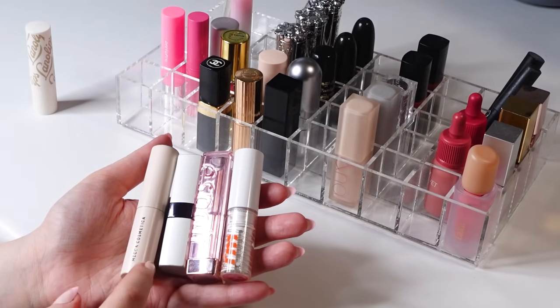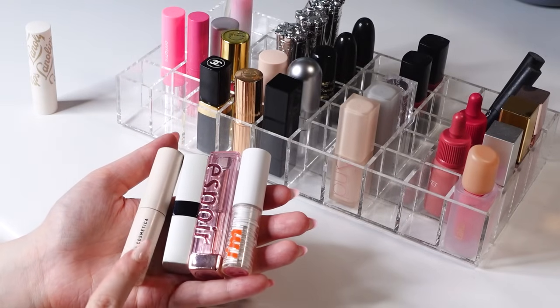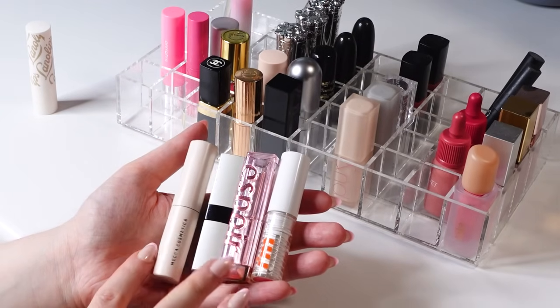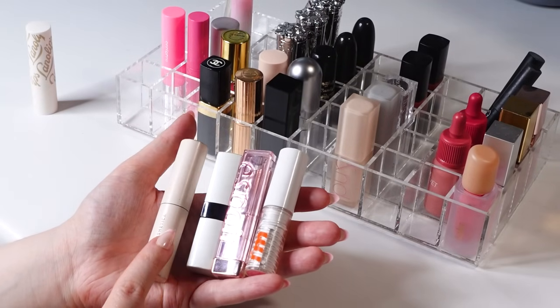The Mecca Cosmetica Tinted Lip Luscious, this is in the rose shade, is so pretty. I've had this for a while, but it's still a really gorgeous lip color. If you are in Australia or you're coming to visit, Mecca Cosmetica brand products are really good.